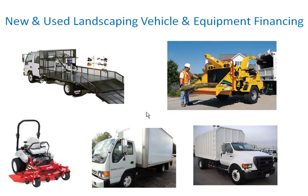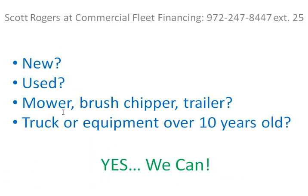So you're expanding your landscaping business, and in order to do that effectively, you need to add another piece of equipment to your fleet, or another truck or vehicle to your fleet. And if you don't have enough cash on hand to buy one outright, obviously you need some sort of financing. But how do you do that with this type of specialized equipment?